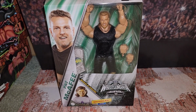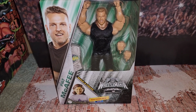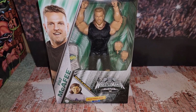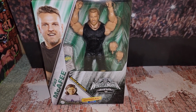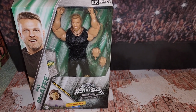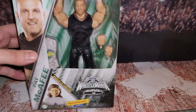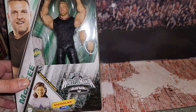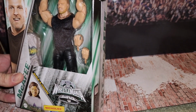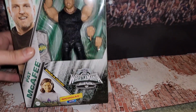All right, so my first purchase this week is the Pat McAfee Elite WWE Build-A-Figure set. This was the Build-A-Figure with former WWE Tag Team Champion Nicholas. So I got this Pat McAfee to commemorate the fact that he is now a full-time WWE commentator. As you can see on the front, he's got his chain over his shirt. I guess that's the stuff for Nicholas on the side there with the WrestleMania shirt and the hands. So that's the Build-A-Figure portion of it.